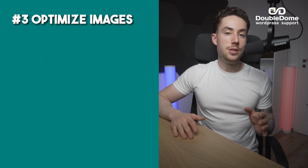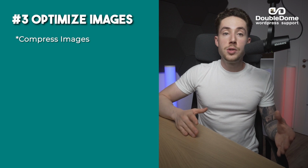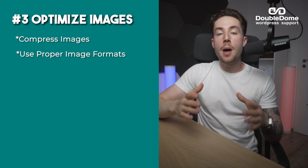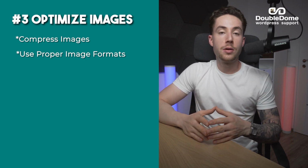3rd, optimize images. Compress images. Large images can slow down your site. Use tools like Smush or TinyPNG to compress images without losing quality. Also use proper image formats. Formats like WebP offer high quality with smaller file sizes.